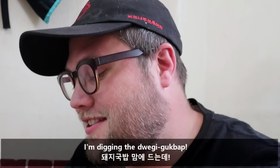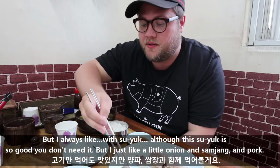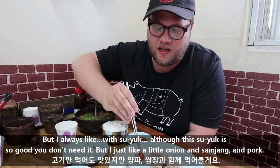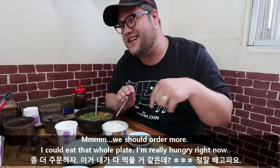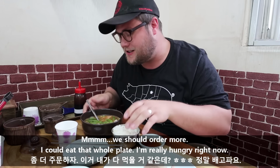I'm digging the 돼지국밥. But I always like with soup, although this soup's so good you don't need it, I just like a little onion and samjang and pork. Chopstick. You don't need it. We should order more. I could eat that whole plate. I'm really hungry right now.